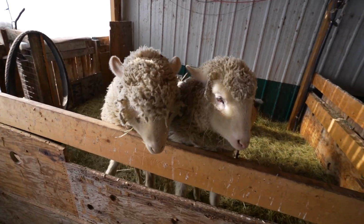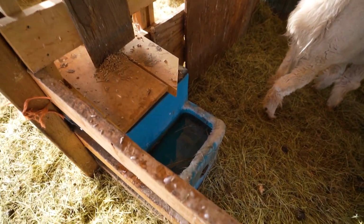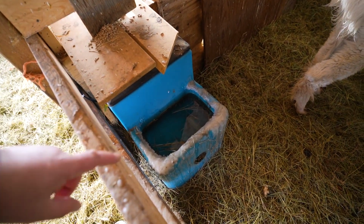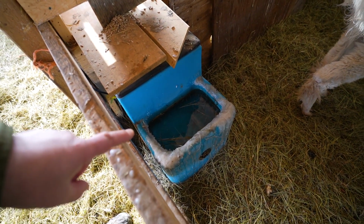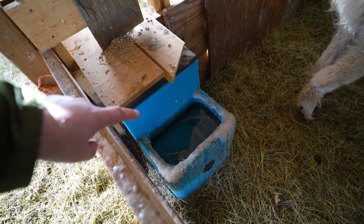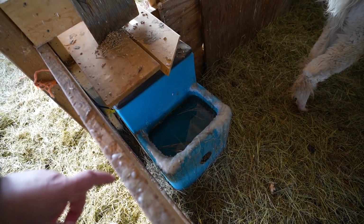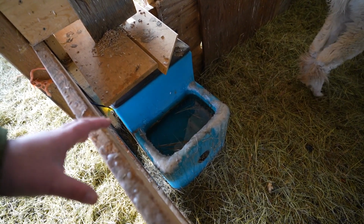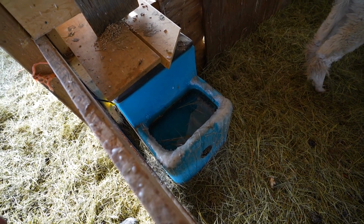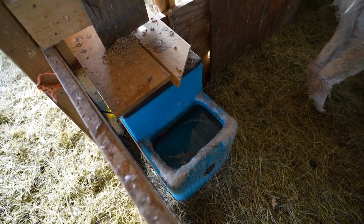Now these waters, so these are the waters we got from Gallagher. They have actually been doing really well. So even in that cold temperature, they didn't freeze. Inside here, there is a heater, and we manually fill these up. So even at minus 38 or 39 or whatever it did get to, these still stayed unfrozen. So there was no ice on there at all.